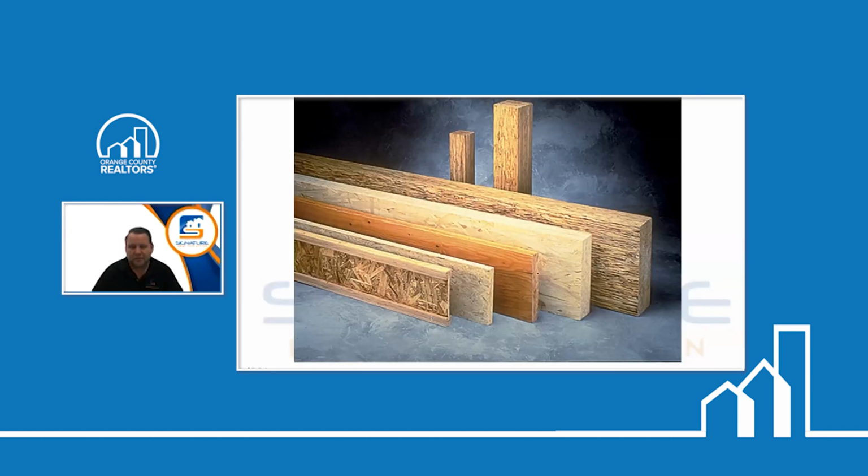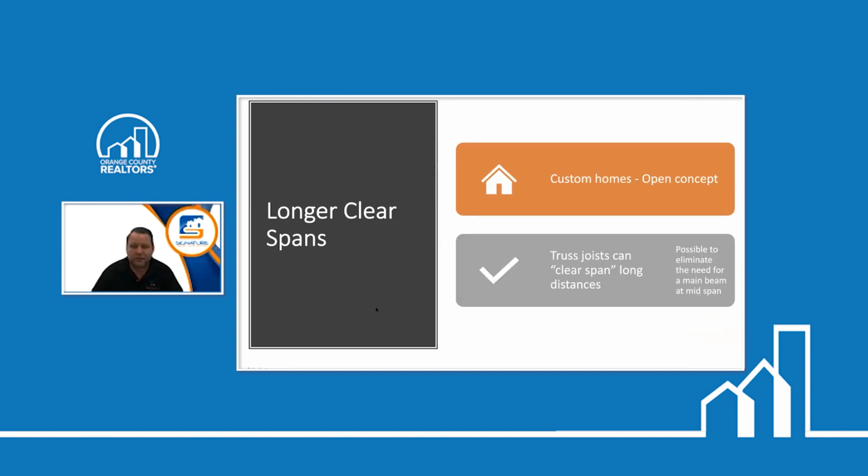Here are some examples of trusses and beams that are made out of that material. This one would be for flooring. These would be some beams that are going to go over some wide openings, for a longer clear span. I know some of this might be technical. We won't get into too much detail, but it will give you an idea of the different types of wood that you're dealing with on new home construction.